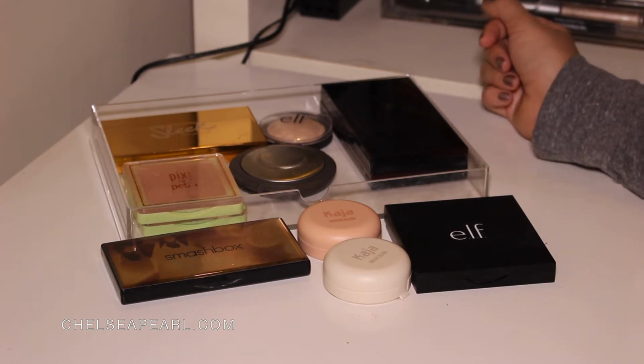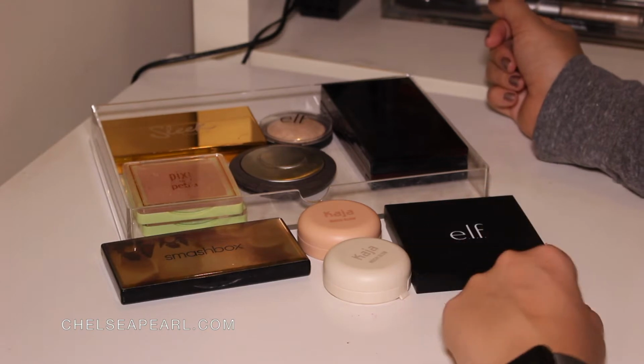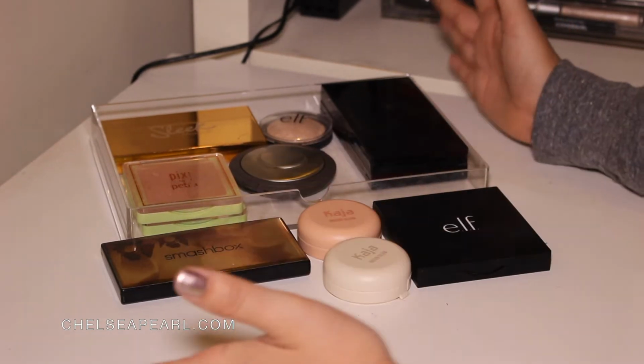My last two declutter videos have been lip products, specifically liquid lipsticks and glosses, and then after that I did a foundation. So today is highlighters.